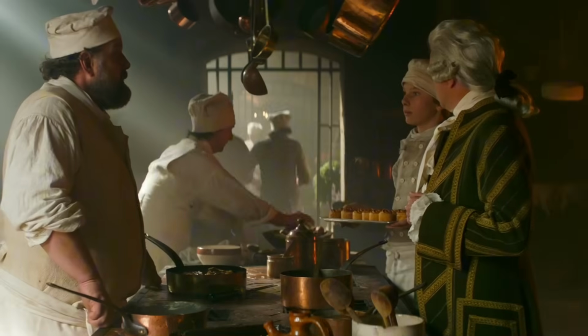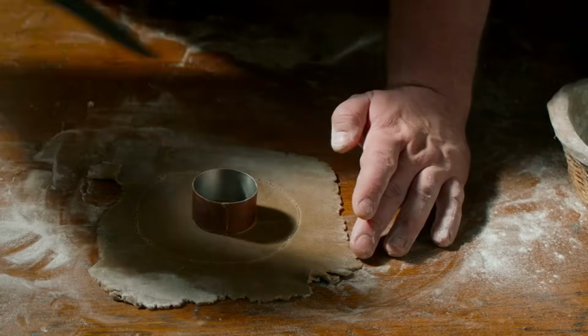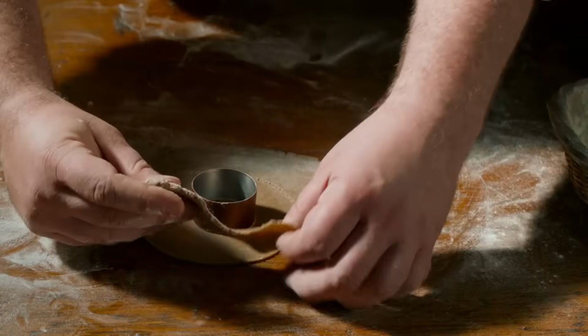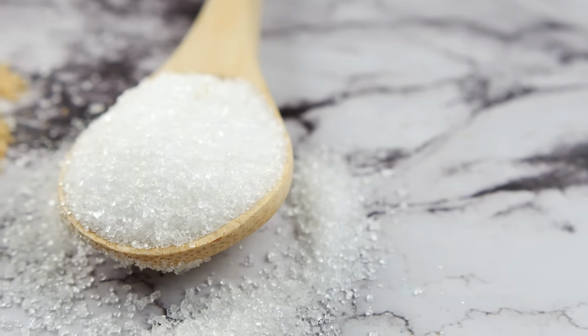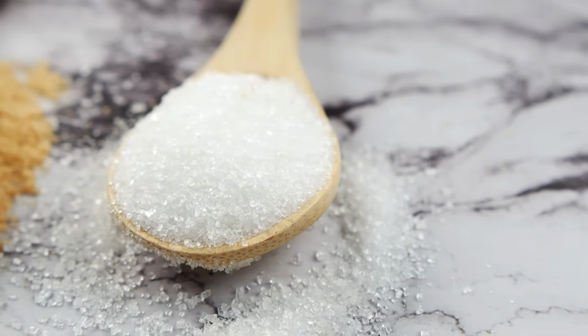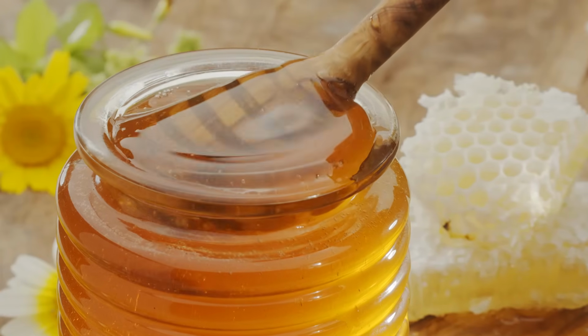Medieval desserts weren't exactly what you'd call sophisticated, but when special occasions rolled around, cooks got creative with whatever sweet ingredients they could find. Sugar was rarer than honest merchants and cost more than most people made in a month, so honey became the go-to sweetener for anyone wanting to make something special.